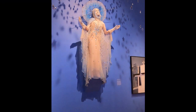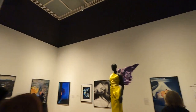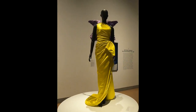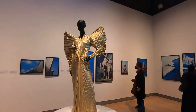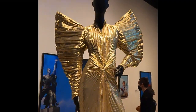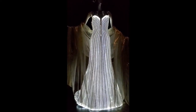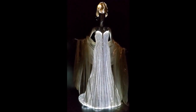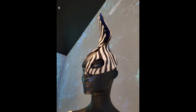Then we go into the angel room, where there are displays all about his famous angel perfume. This was a beautiful design he called Glow, which he designed in early 2000 and then used for his angel advertisement campaign in 2014. Just love this fascinator.